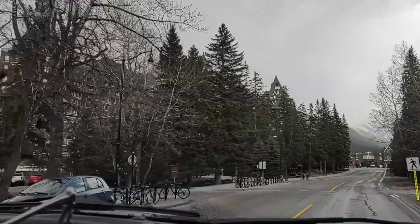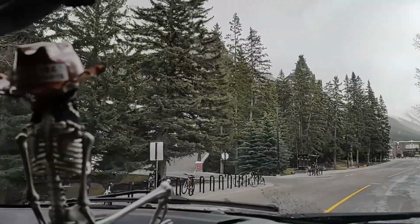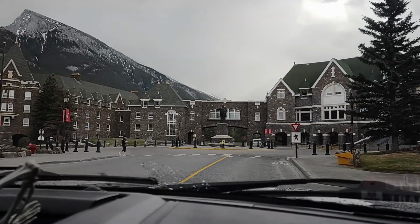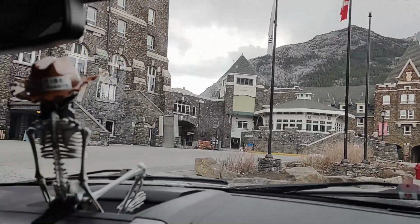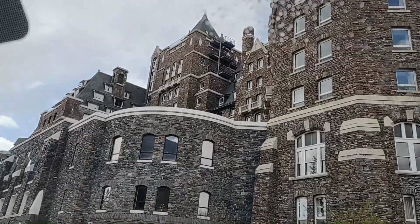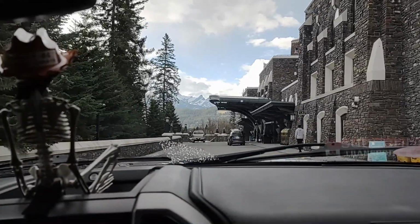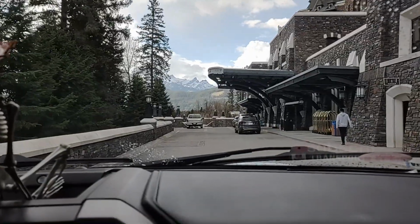All right, this is the famous Banff Springs Fairmont Hotel. Mr. Bones thinks this may be a little too posh for the likes of Mr. Bones. He said he'll stick to the truck.